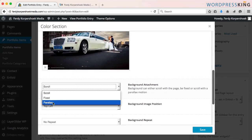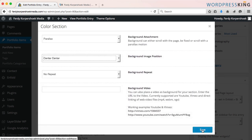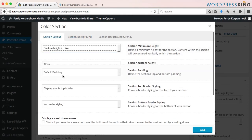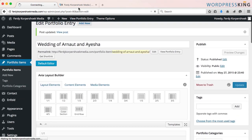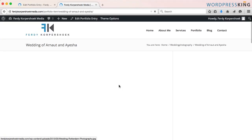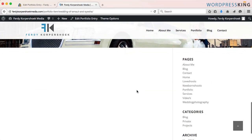and I want it to be parallax, centered at the center. I want the section layout to have a custom height, so that the section layout tab, custom height, 500 pixels. I save it and I update it. And what do we see below the pictures? We have a full white, beautiful picture that is shown.